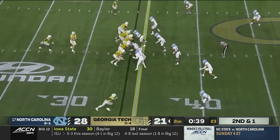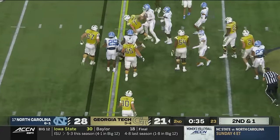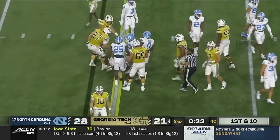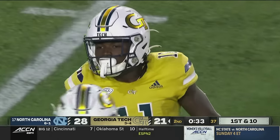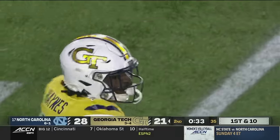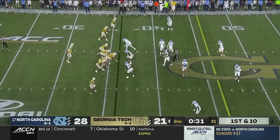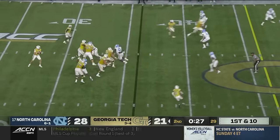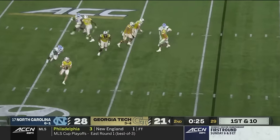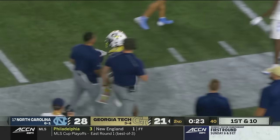Second and one. Straight ahead goes Haynes, and he got the first down. So Georgia Tech with the two timeouts and 33 seconds left. Cedric Gray to tackle. Now the clock starts again. Half minute to go in the half. And King to throw. Rolls to his right. Singleton, the target, caught it. Out of bounds at the 43 of Carolina.